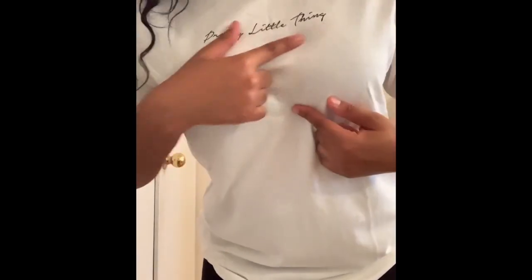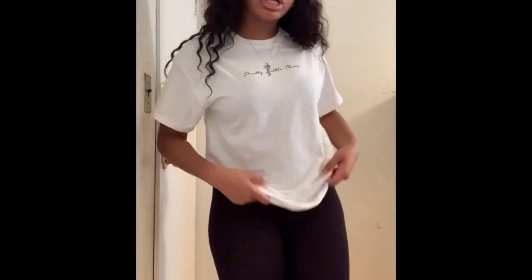Then I have on this top. It's Pretty Little Thing, because that's what I am, a pretty little thing. But so yes, y'all, I love this. I already have one of these shirts, and I just bought two. This one, and then you guys are gonna see the next color I got. So now I have three of these shirts. I love them. They're super comfortable.